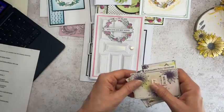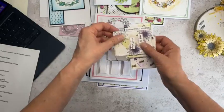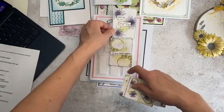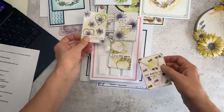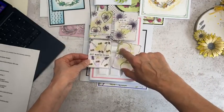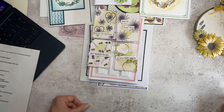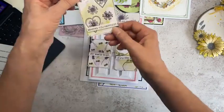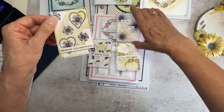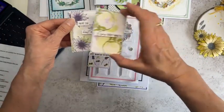Really lovely. And I'm going to show you these now because Tracy made these. These are a little set of ATCs. She's actually used some of the hearts, some of the leaf. I think she's used just about all of the sets actually, but aren't they lovely? Beautiful colouring that she's used, and the little sentiments as well. It's absolutely beautiful.